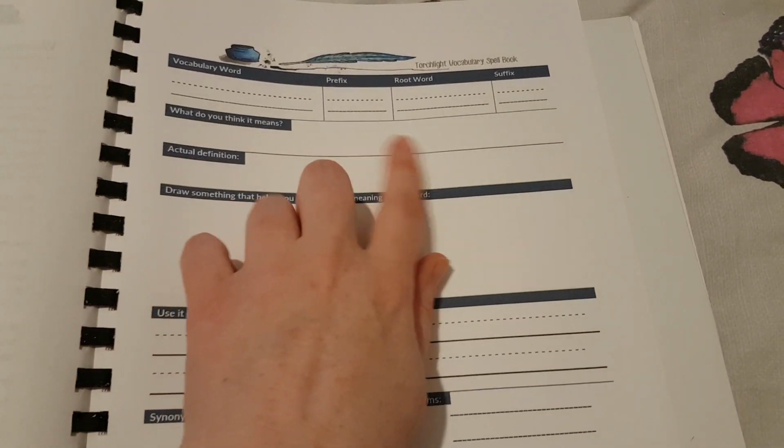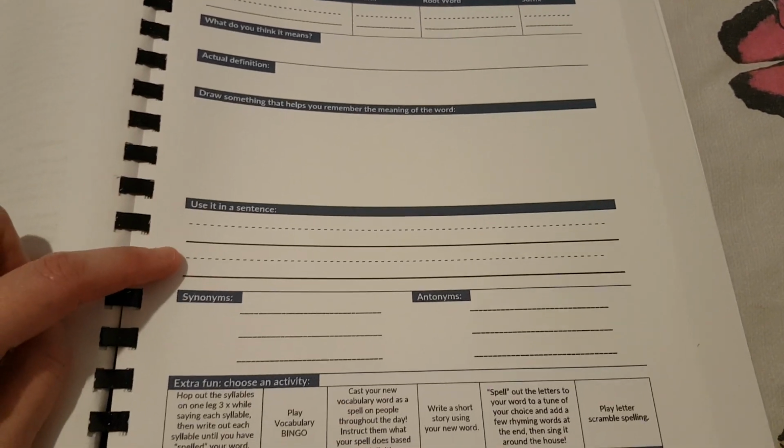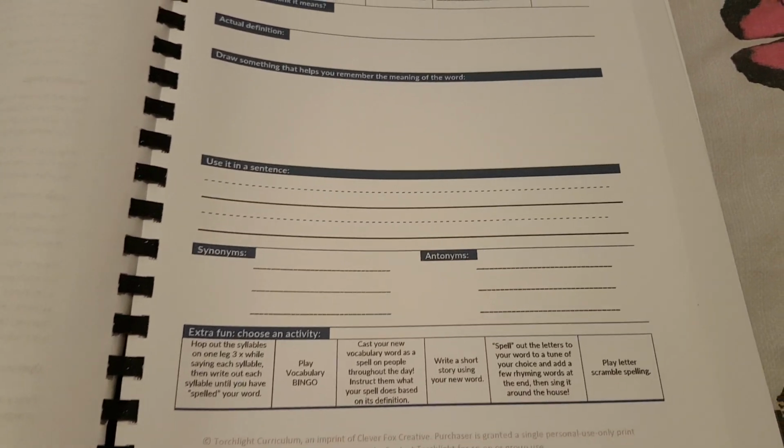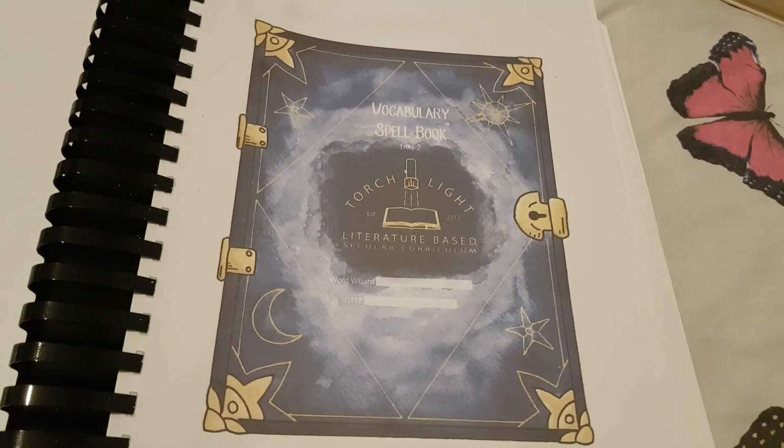But here is the vocabulary sheet. So you've got your word, prefix, root word, suffix, what you think it means, definition, draw something, use it in a sentence, synonyms, antonyms, and then they give you some game options at the bottom. It's the same throughout. But I think that's just such a fun way of presenting it, the vocabulary spell book.